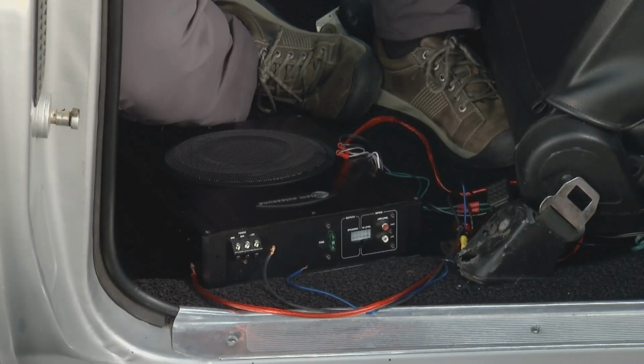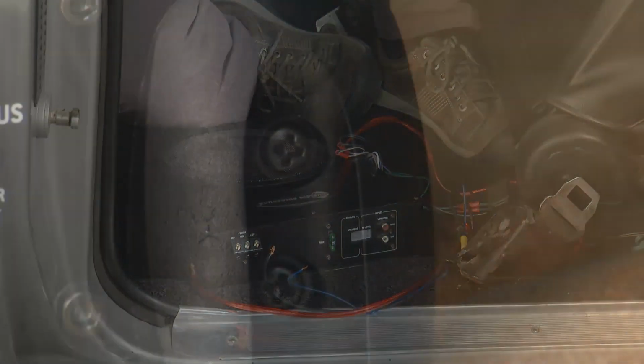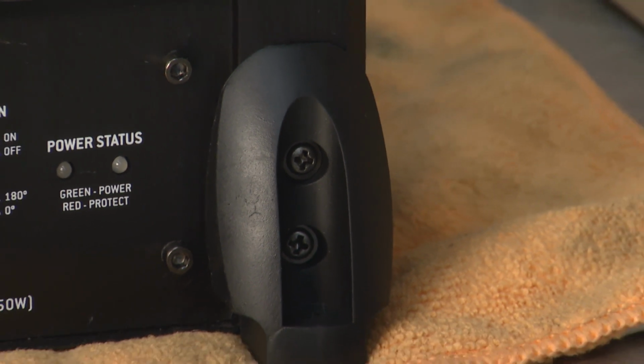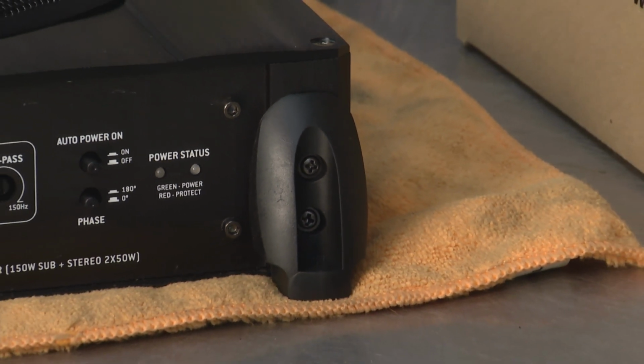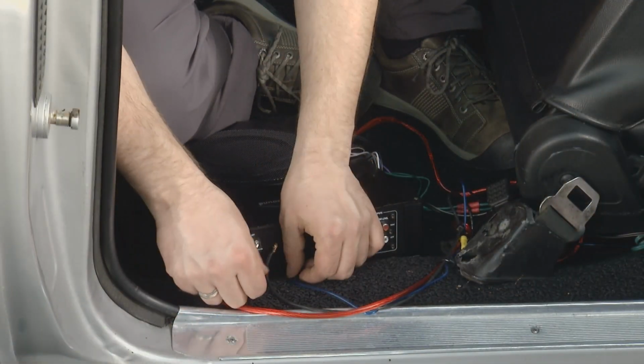Now, we've chosen to install the system here under the passenger seat of our Chevelle, and of course, if you want to put it in the trunk or under the driver's seat, anywhere you want, Custom Autosound's equipment can be very flexible, and that's what we love about them. In fact, this comes with some legs that you can put on it, some rubber feet, and that'll keep it from vibrating, that'll keep it from moving around. It's still going to be super solid and super simple to hook up. So we'll show you here.